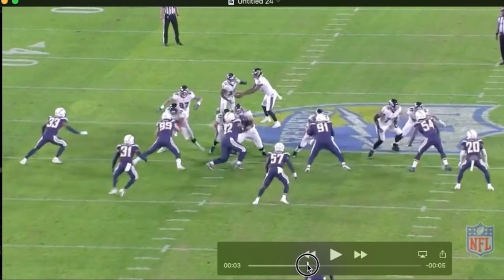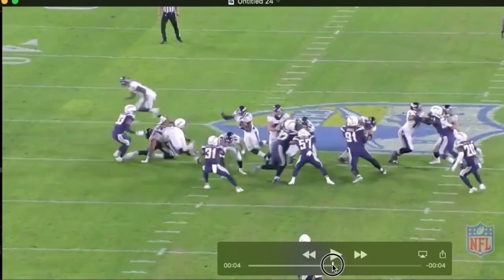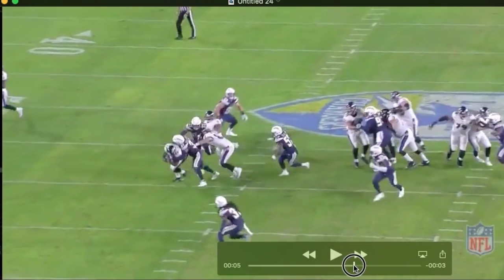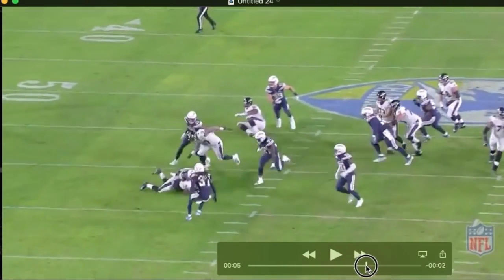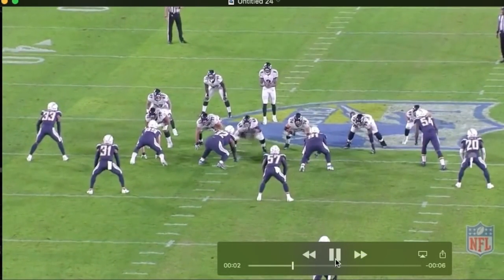And a lot of this run game is predicated on forcing a guy to get off a block, and 31 does that here, but I think this is an 8-yard pickup, so yeah, just a nice hole opened up by Orlando. That's really what I wanted to look at there.